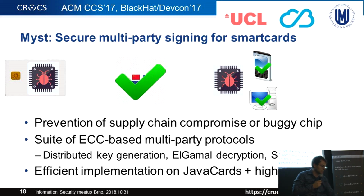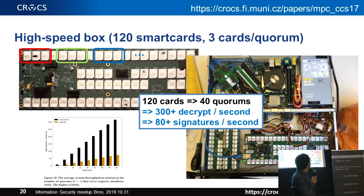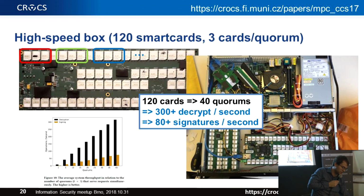We're also interested in efficient implementation. So we started with just a few smart cards. Then we bought way more of them and fit them into a device like this. You can fit about 60 smart cards there. But then we thought, okay, we'd like to have at least 100. So we built a device where you can plug in smart cards. There are 60 smart cards on one side, 60 on the other. And you can then run these multi-party protocols in parallel. So basically, you will take groups of 3 cards, and then they will run the multi-party protocol. And you can have a high-speed box doing the signatures, key generations, and so on.